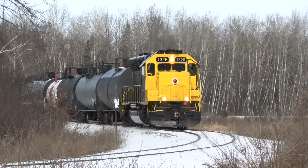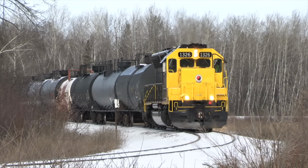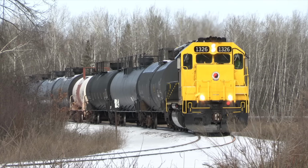We see the short train snake around the tight S-curve and receive a friendly salute, hearing its legendary RS5T for the first time.